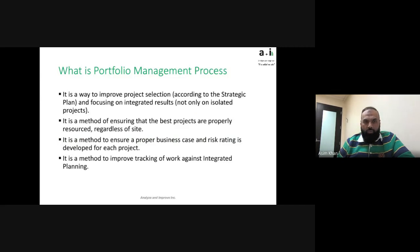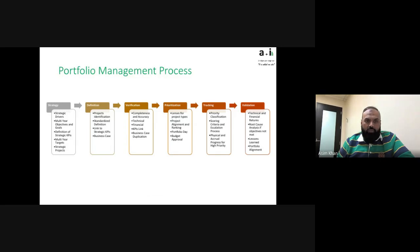It is a method to improve tracking of work against integrated planning. So this is a process which combines the whole integrated value chain or integrated planning approach together, because you're looking at the bigger picture of each individual project, how it brings a return to the overall integrated operations or integrated value. Those are the 6 stages.